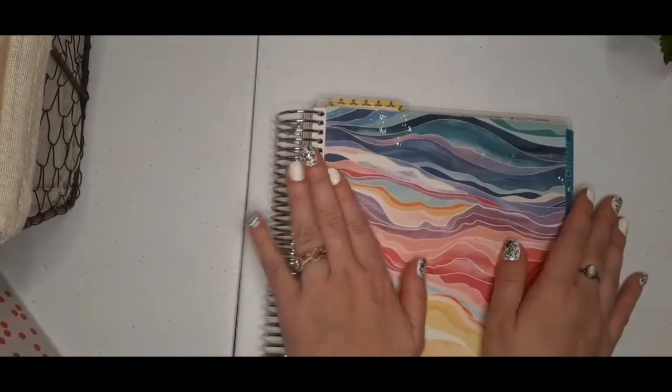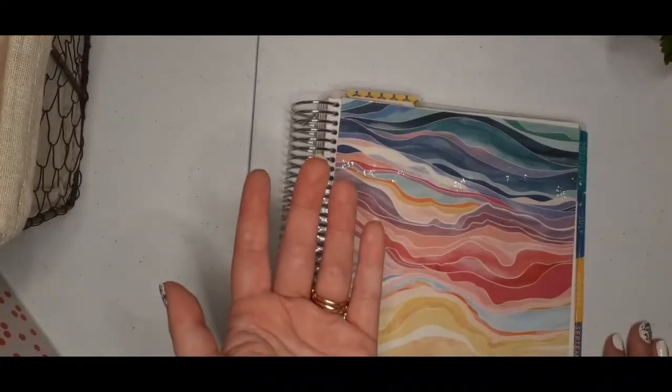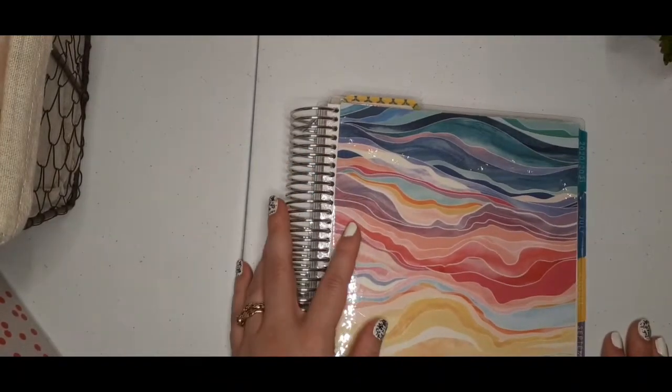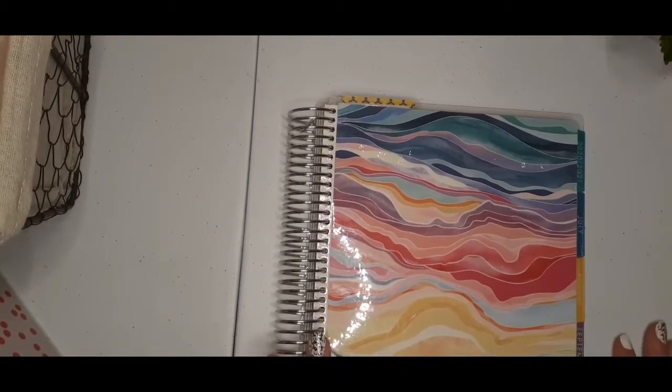But alright guys, that is my, what is it called? Not rounding up my budget, but closing out my budget. That's what it is. That's me closing out my budget.